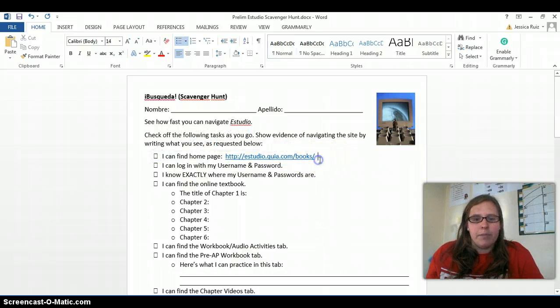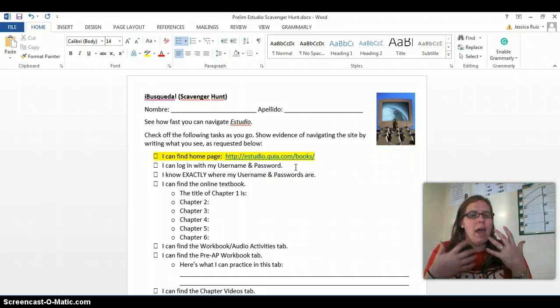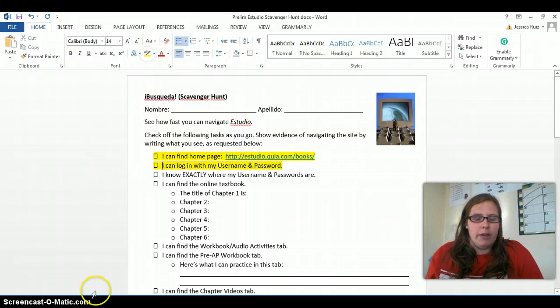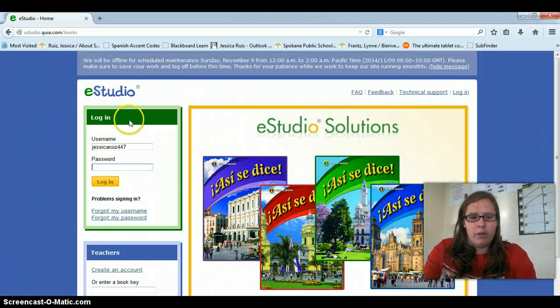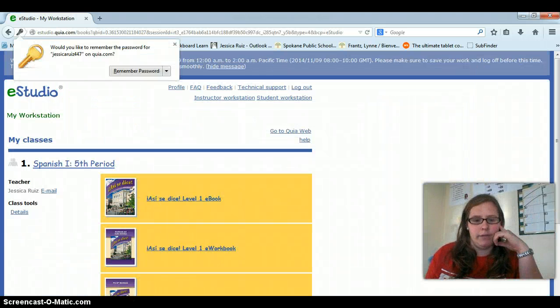So let's highlight that. The next thing we're going to do is we're going to log in with the username and password. I will tell you what the username and password combination is. It's going to be some mixture of your first and your last name and then a number after it. Your password is going to be your student ID number. So I will give that info to you, and then you'll just have to write it down, remember it, or whatever. So let me get logged in for myself. Okay, I've logged in. Fantastic.